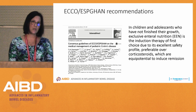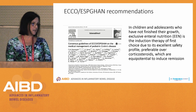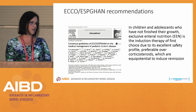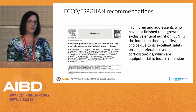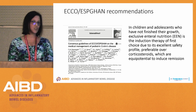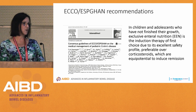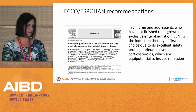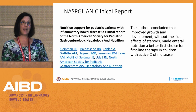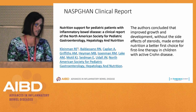In 2014, the ECCO and ESPGHAN groups updated their consensus guidelines, and you can see one of their conclusions was that in children and adolescents who have not finished their growth, exclusive enteral nutrition is the induction therapy of first choice due to its excellent safety profile. It's preferable over corticosteroids, which were equipotent in inducing remission. And jumping back across the pond, NASPGHAN also said that this was something that we should be using as well.